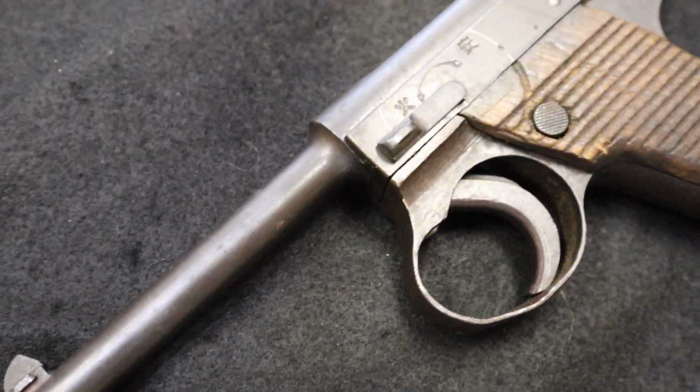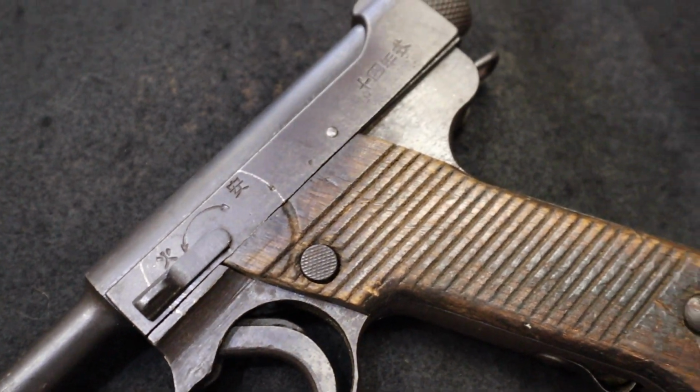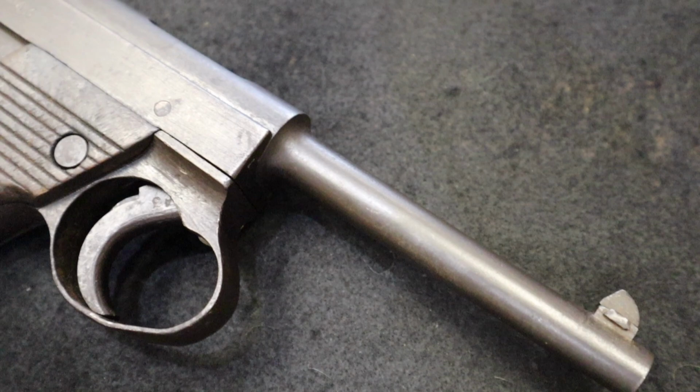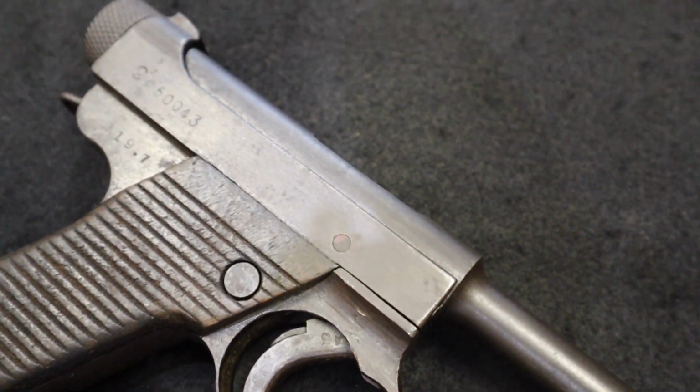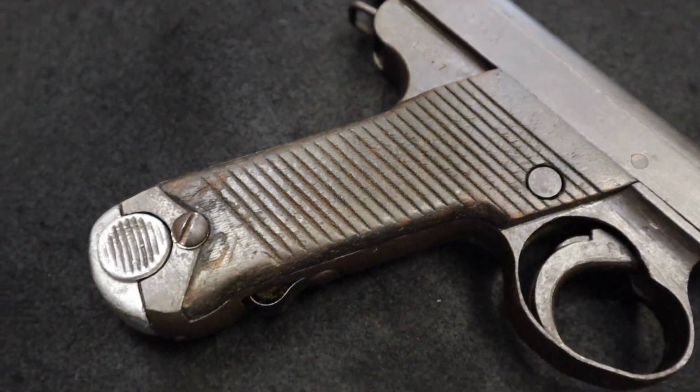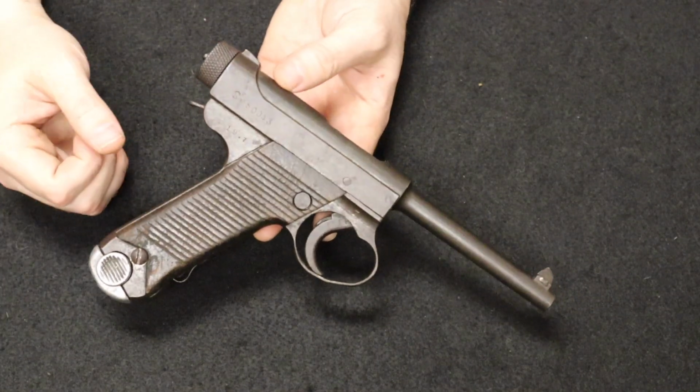Now, in the Japanese military, officers would typically be allowed to carry sidearms, but at the time they would have to purchase their own. A lot of them would want to stay with the nationalistic pride of purchasing something made in Japan, so a lot of them would carry the Type 14 Nambus.